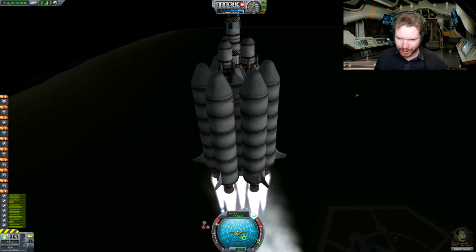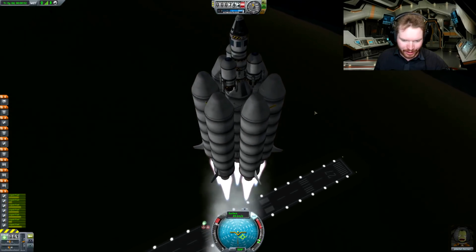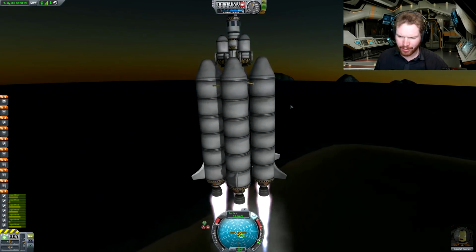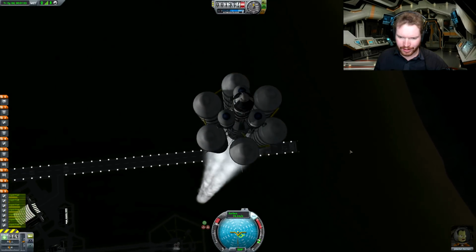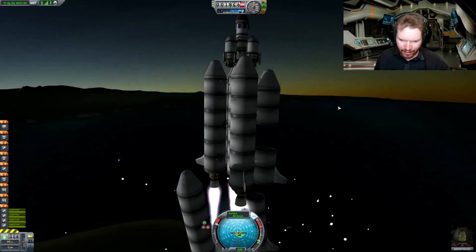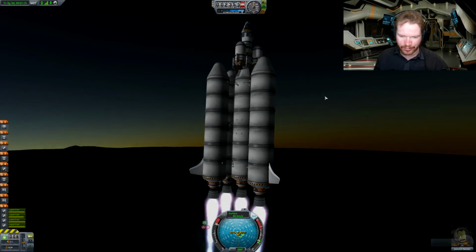We're still going more sideways than anything else. I cannot afford to tilt this over because we do not have enough thrust to push us upwards. We are accelerating now. We're almost done with the first set of engines. Oh, look at that, sunrise or sunset? Sunrise, sunset, I'm not really sure. Okay, now we're actually beginning to get some proper speed here. Nope, that's not good. Okay, let's rethink this.